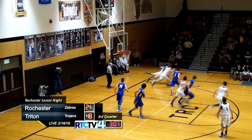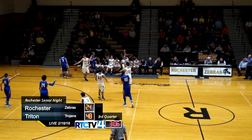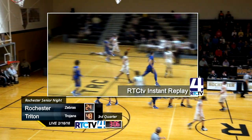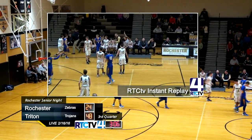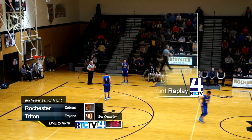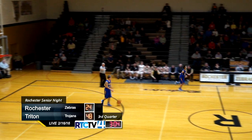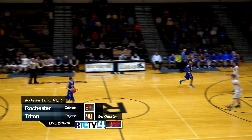And his pass is knocked away. Out of bounds. They're going to say last touch by Rochester. Yep, it'll go back to Triton. Just one of those things. Ben thinks Brady's going to be open, but by the time he makes that decision, Triton's so quick they recovered and closed that gap and were able to knock it off Brady's leg and maintain possession for Triton.